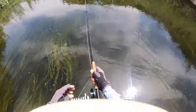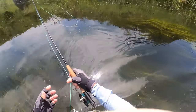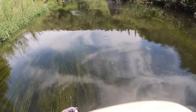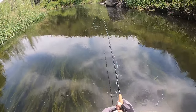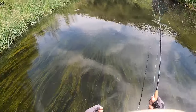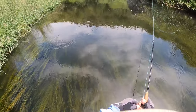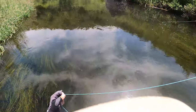I don't know what's in here. I'm guessing rainbows, but this is a nice look. I'm up to my waist in this right now, so this has got to have some nice fish up in here, I would imagine. I'm throwing a damsel with a soft tackle. That side is a lot deeper, and so we're walking up here. Look at this. Oh yeah, there's fish rising up there.